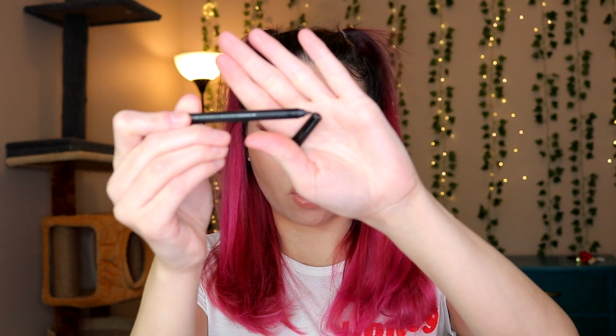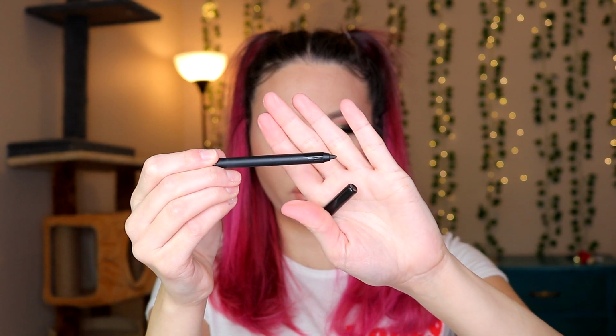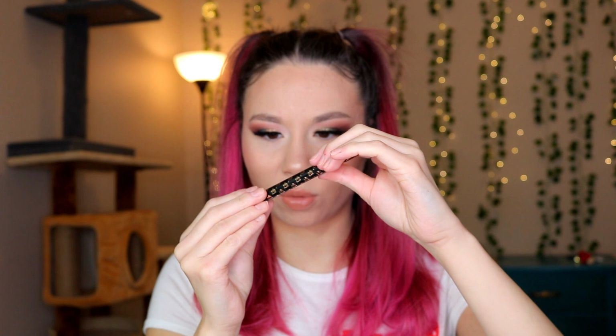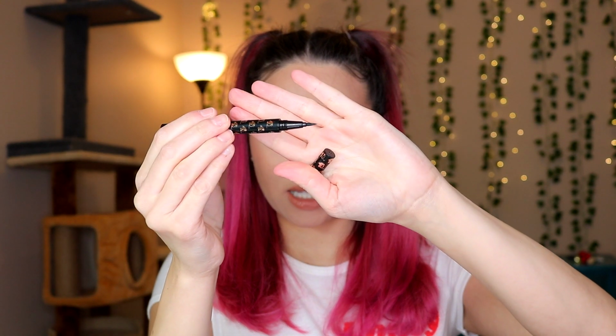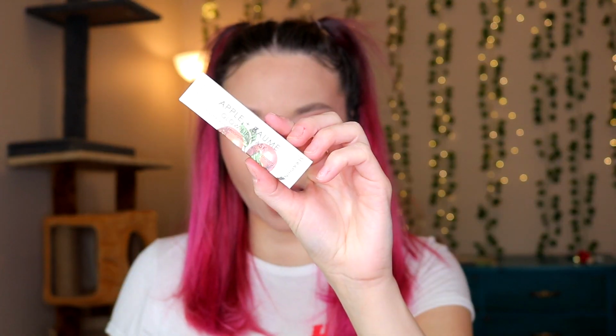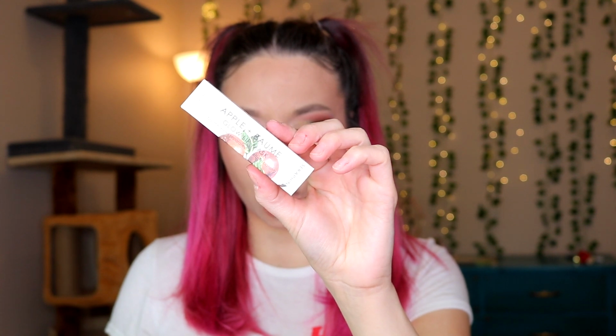You end up with a pencil eyeliner here, so just your typical black Kajal pencil liner, and again my camera has been struggling to focus there. And then you also get a liquid eyeliner which looks like this. The packaging is really cool. It's a bunch of little dragons, and this pen tip is really nice. It's on the stiffer side, so it's easy to create a nice wing, and I use it for my eyeliner in the video.